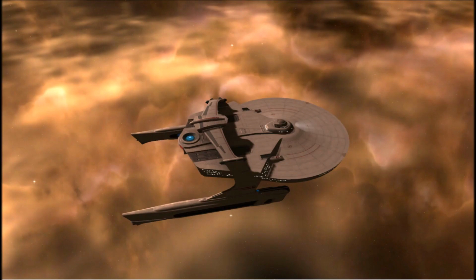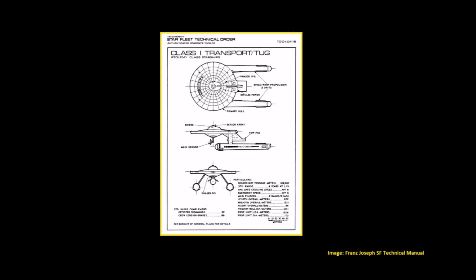I was watching a video the other day regarding the Miranda class of starship. The producer of the piece was asking if this ship had an original series predecessor. That got me thinking about the Ptolemy class of starship as shown in the Starfleet Technical Manual.